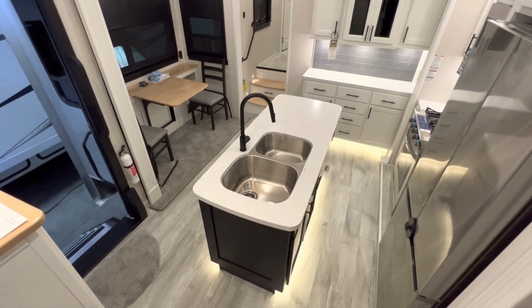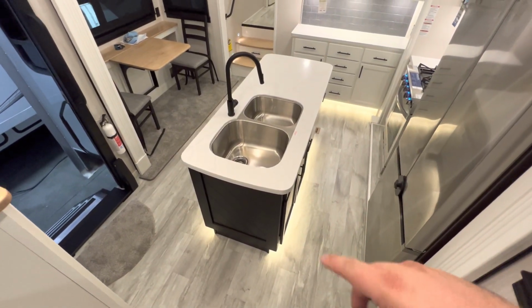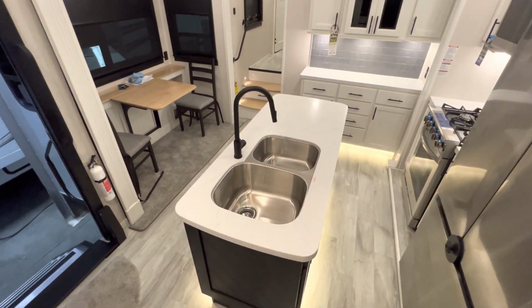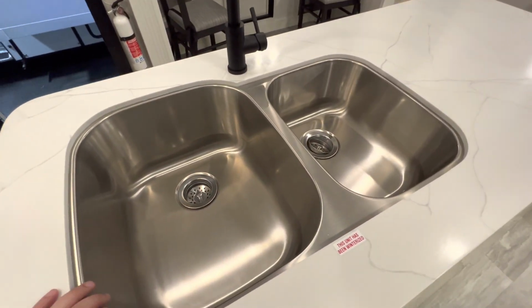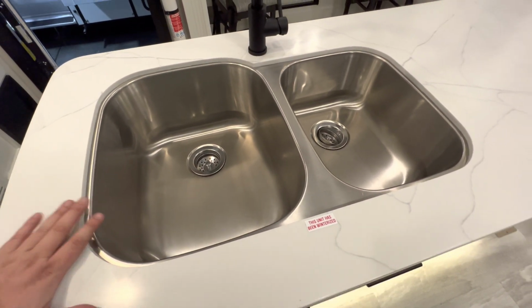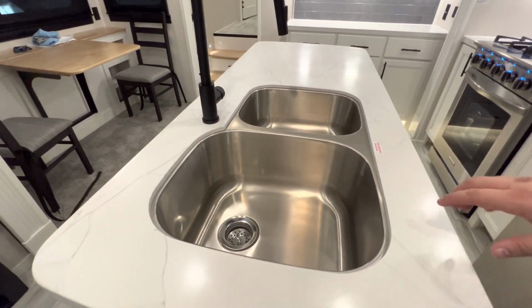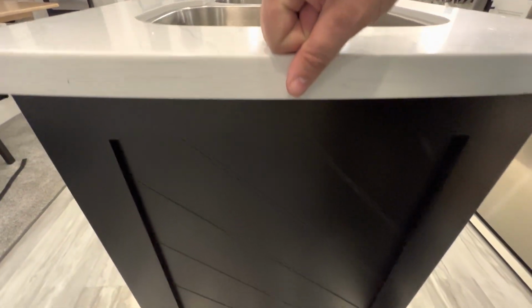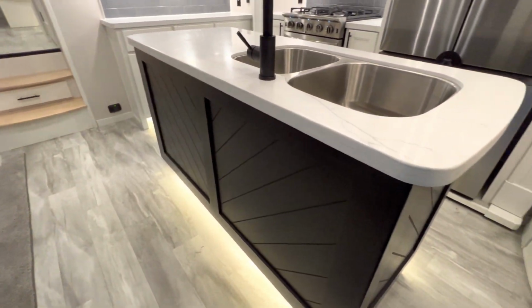All right, so down in the kitchen, you got your island kitchen set up with the accent lighting around. You got accent lighting here. You got some there. Double stainless steel bowl. The island is really nice and wide compared to models in the past and to most RVs. This is also solid surface countertops. I think the decor is looking pretty sharp as well.